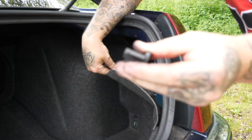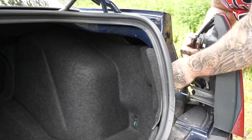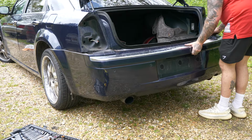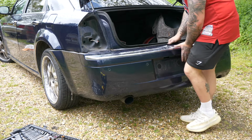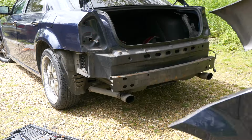Next up was the rear lights. They came off with these little tabs, unplug, and they literally just come straight off the car. The bumper was pretty similar too. A few bolts and it slides straight off, also unplugging the sensors.